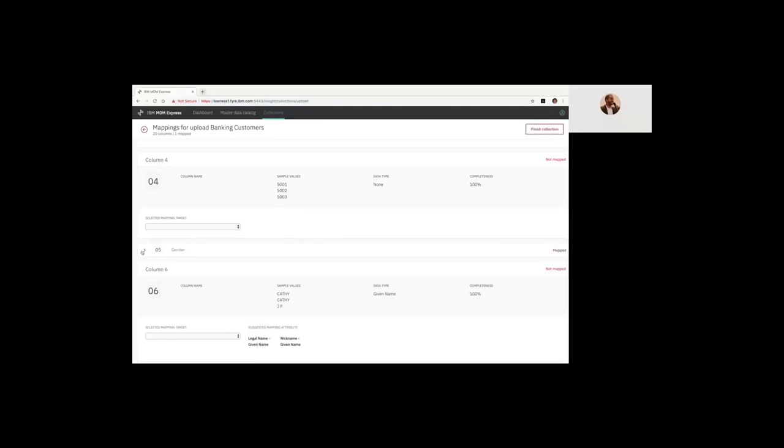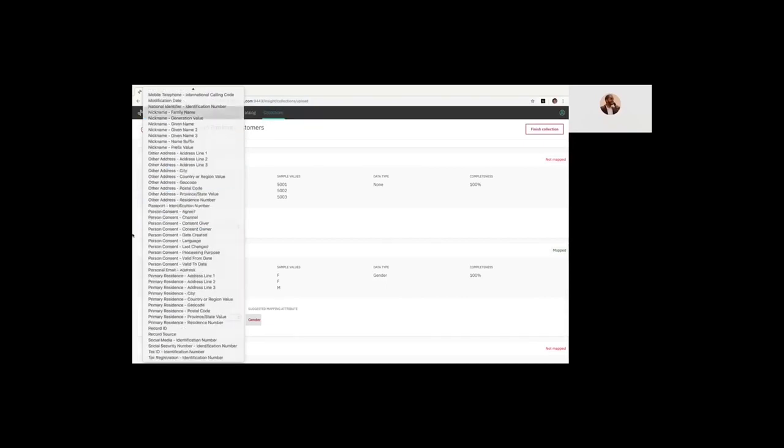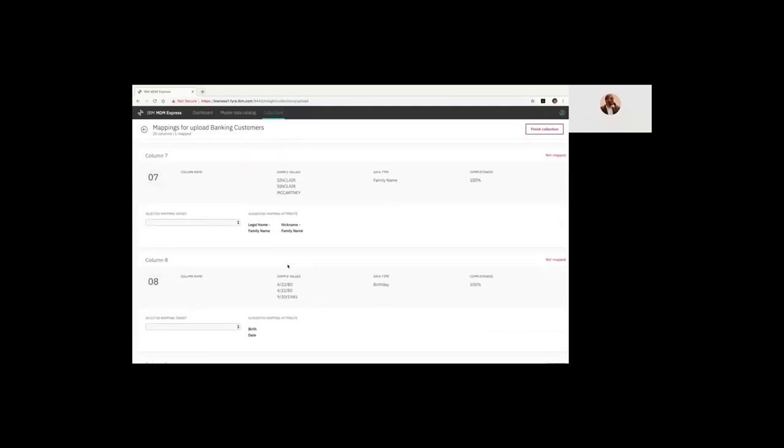I can either select that to be yes, that's absolutely right, or I can go back into a model and choose any one of these other attributes that I think is more relevant. When I scroll down, if I see Kathy or JP, I can say that's either the legal name, given name, or let's say that's a nickname, given name. Either way, the process is going to be the same, where I'm going through and for each column I'm going to map that from our file to what we believe makes sense in the data model.